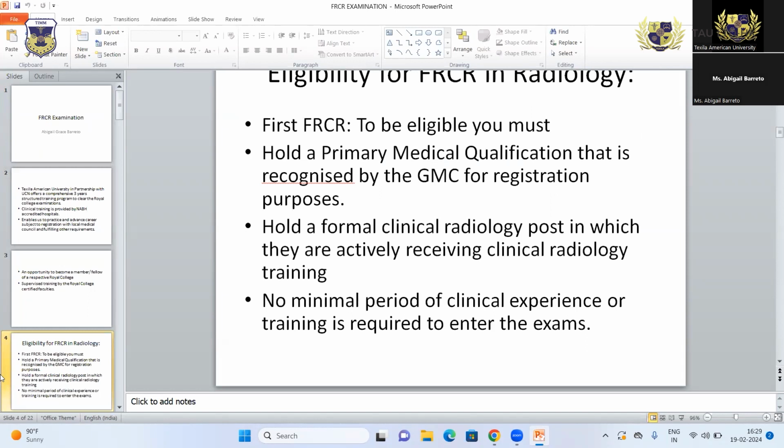To be eligible for the FRCR exam, a person has to hold a primary medical qualification that is recognized by the GMC for registration purposes, and the doctor also has to hold a formal clinical radiology post in which they are actively receiving clinical radiology training. There is no minimal period of clinical experience or training required to enter the exams.